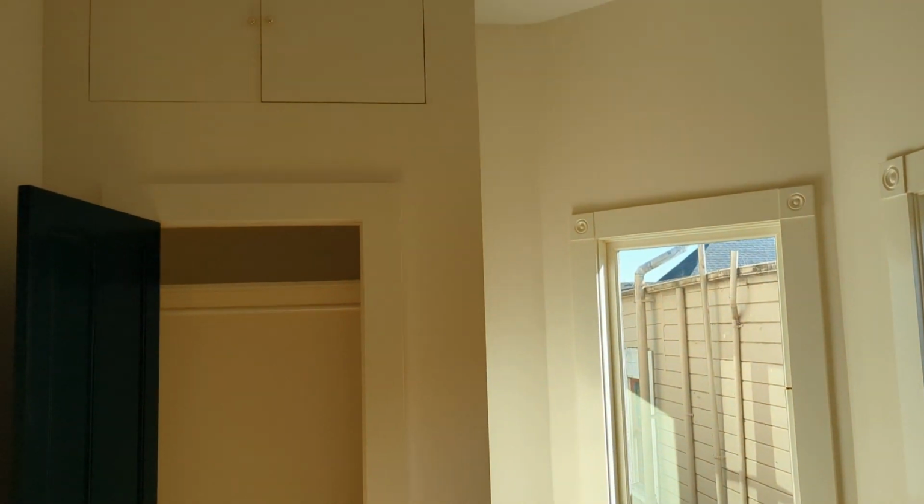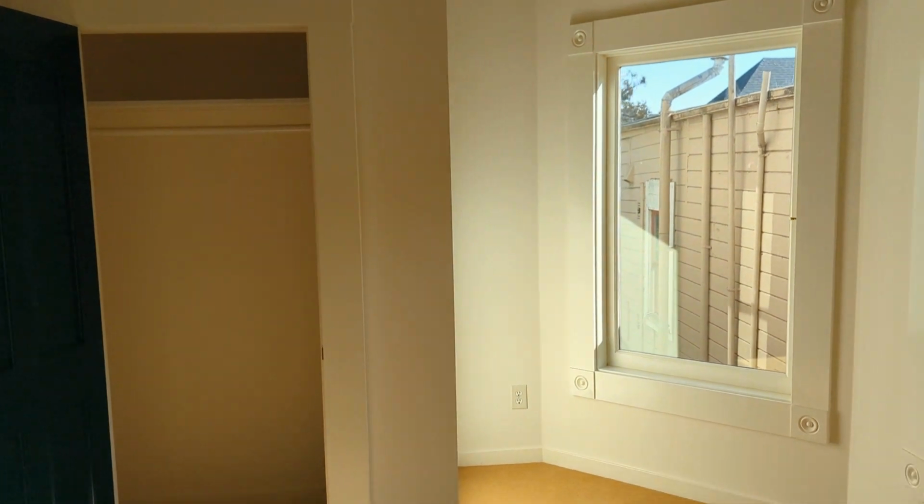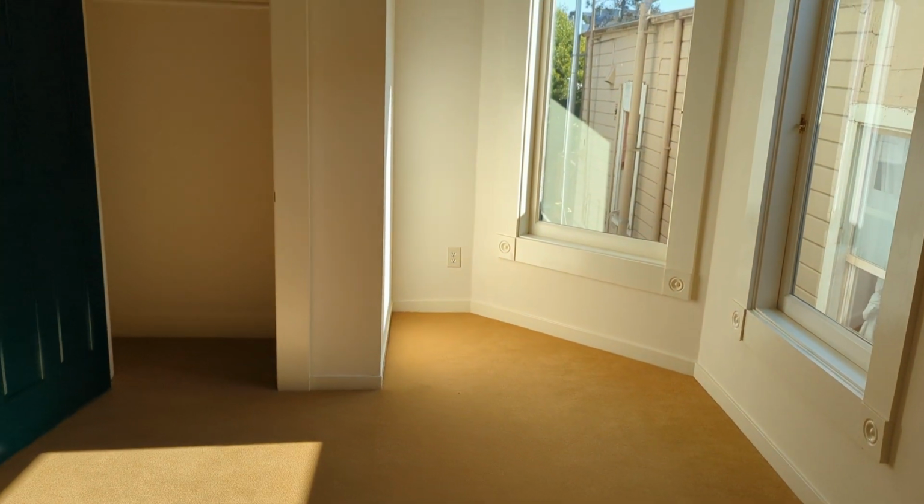And then here is the fourth bedroom, which interestingly has extra storage on top. You can open that up. And here we have great closet, beautiful large windows, custom windows that were extremely expensive.